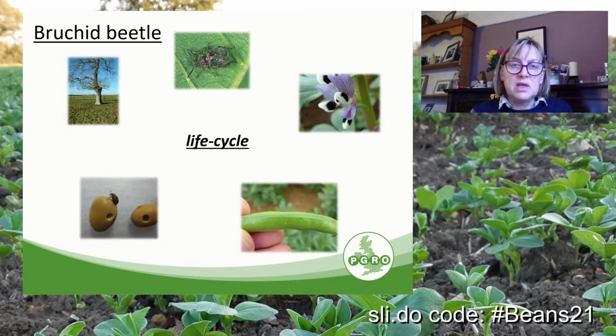And they are a later flying pest, so they will be moving into crops from April onwards, and particularly into flowering crops where the females need to feed in order to become reproductive. They can survive on other plant hosts, on plant pollen, but they don't really become reproductive on other pollen.